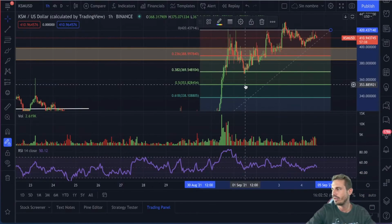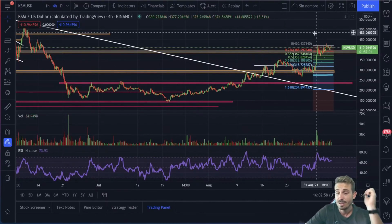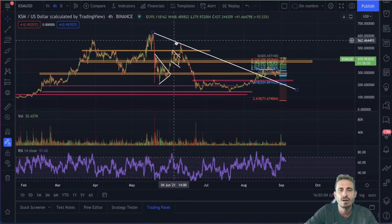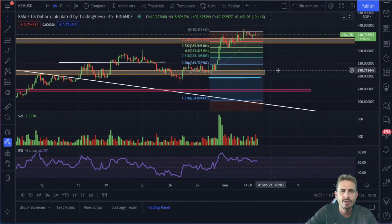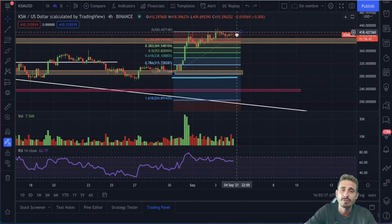Right, KSM, what have we got here for KSM? Let's zoom out on the 4-hourly chart. Yeah, KSM is looking very, very bullish. We did break out here from the resistance of this downtrend nicely. For some reason, I have this Fibonacci retracement. The reason I have it is because we had a massive pump here, and we just retested the 38% levels.